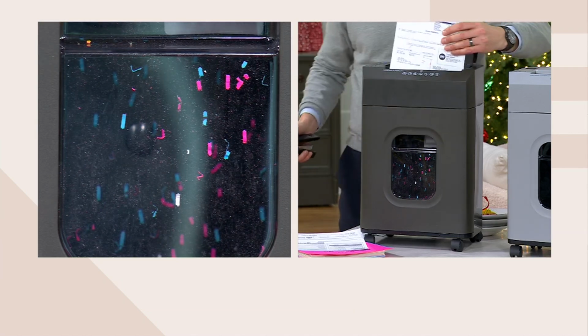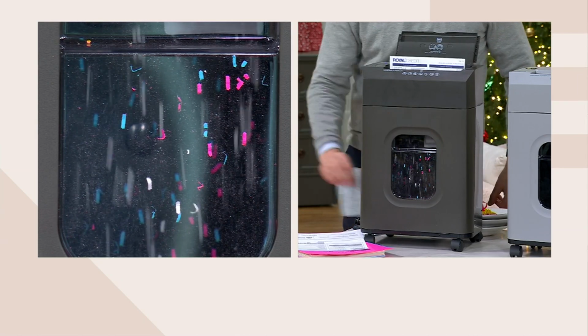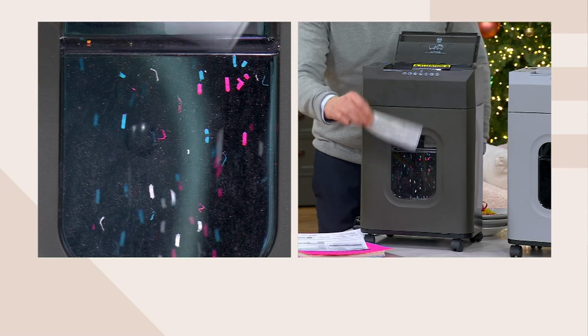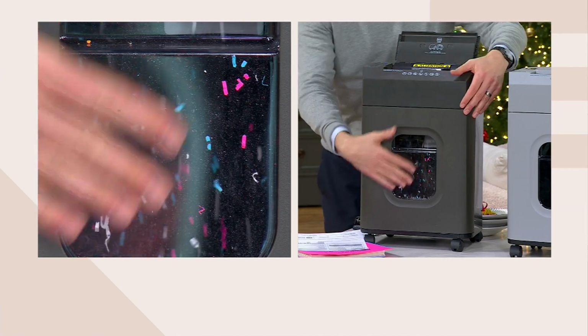Oh, is that your tax return? Okay, here we go. Maybe it's a bank statement. How about when you deposit a check through the app on your phone? What do you do with the check after it's cleared? That's a great way to get rid of it. Pulverized. So your everyday stuff, that's the front slot.